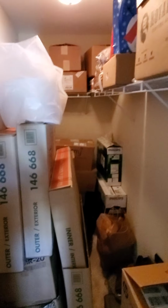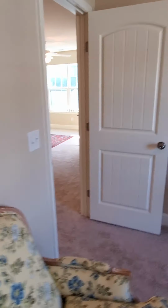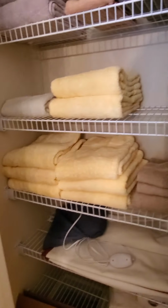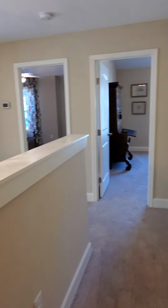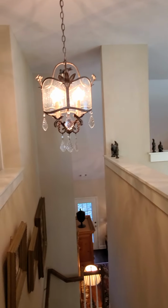This is a pretty large storage closet. This is massive, actually. Here's a linen closet or storage. Here's your linen closet. And then here is your second full bathroom. Go ahead and walk back downstairs and go outside.